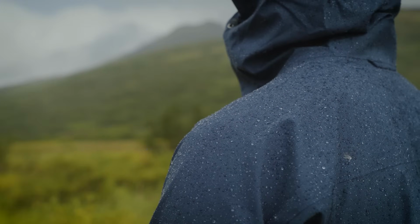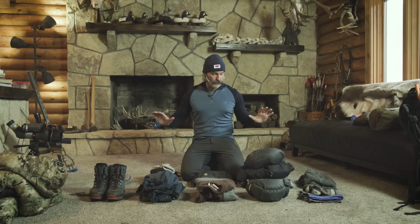And so I just wanted to go over the different elements that I took on this trip. I was self-guided, so other than flying the airplane, I had to be in charge of all the other elements. The first segment here, I'm just going to go over clothing.